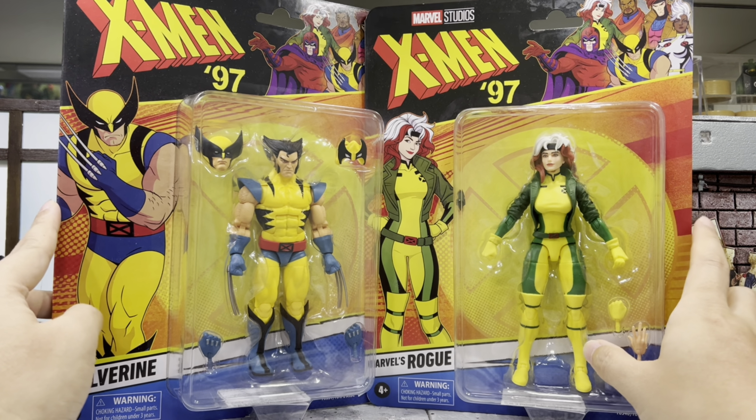And at the back of the box you can see the entire wave, this wave 1. Yeah, like I said, I might start to collect all of the X-Men, so I still have Storm, Bishop as well as Gambit left. I'm not going to get Magneto, even though I like the character, because I have already gotten the Mafex one, which I think is a much better option. So let's get them out of the box.